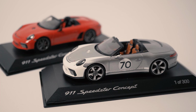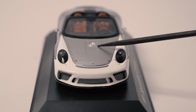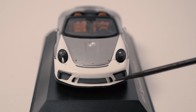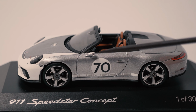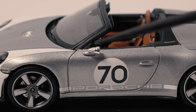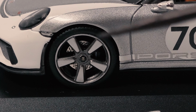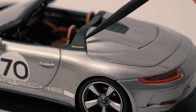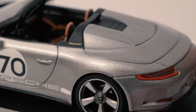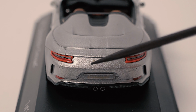So now up close, let's analyze the details of the 911 concepts. Let's start off with the Heritage Package version. Here at the front you have the biggest difference, which is a fuel filler cap and some other small details. All very well done, look really good. Then here at the side, my favorite detail is this wonderfully shaped silver door mirror, which looks very good. And the biggest difference is the wheels. They look so much better than the production version wheels. Obviously for the Heritage Package you have some other details like this golden writing Speedster here, and then at the back it is also different, so that you have the golden Speedster here.